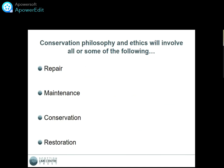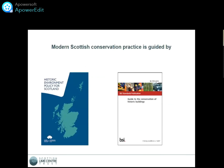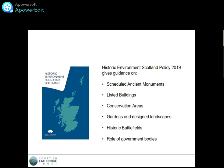So conservation philosophy and ethics will involve all or some of the following: repair, maintenance, conservation, and restoration. And you can see the modern Scottish conservation practices guided by these documents. So you have a British standard for the Guide to the Conservation of Historic Buildings, BS7913, which was reviewed in 2013, and I think is now much more a useful document in a practical sense than it was before. Historic Environment Scotland also have their policy for Scotland. And that includes guidance on scheduled ancient monuments, listed buildings, conservation areas, and all the rest.